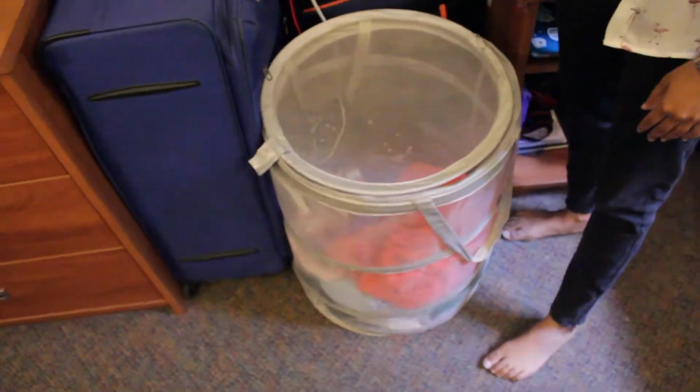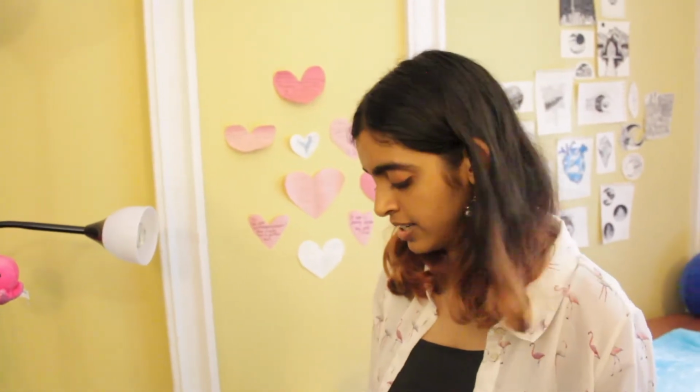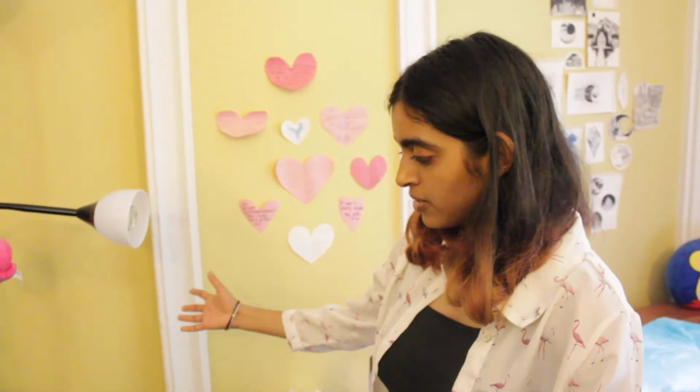Here's my laundry basket, and usually the laundry rooms are located on the bottommost floor of the house or the building, so this just helps you carry your clothes down, and also helps me organize my room and keep all my dirty clothes in one place, which I really appreciate because then I can use my chair and my desk.